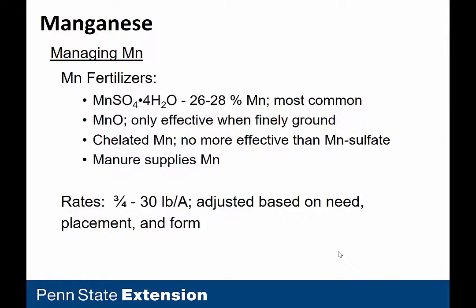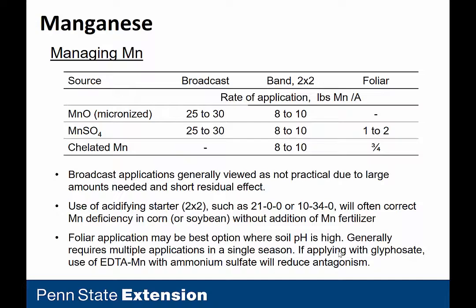And again, manure, like most micronutrients, is a really good source. When we look at rates, it's 3/4 of a pound to 30 pounds. It depends, of course, on the need, also the placement and the form that we're putting it out. So, just a brief summary. I know there's a lot of information there.